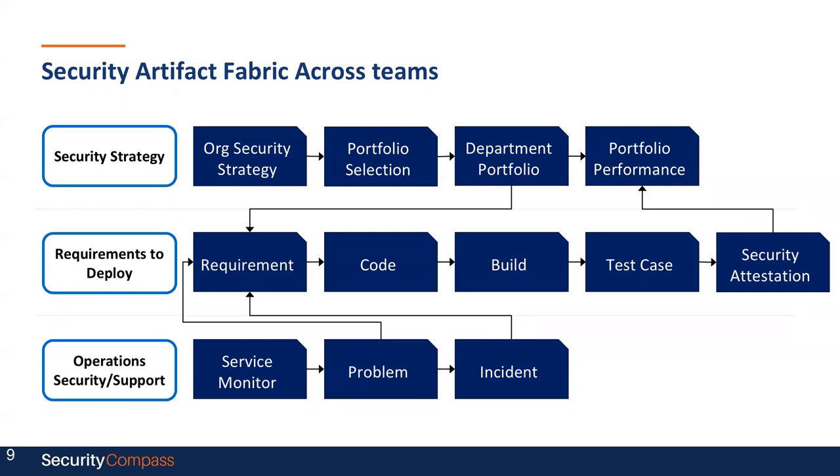And the portfolio is then monitored, say, on a minimum weekly or bi-weekly basis for performance. In the requirements-to-deployment pipeline, the requirements are translated through the SDLC into code artifacts, build artifacts, test cases, and security attestations, which then provide input into risk exposure to help us measure the portfolio performance.